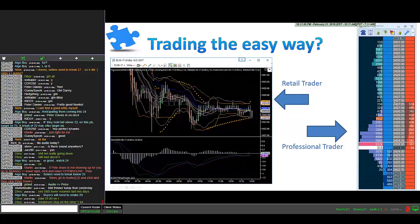So if there was an easier or a faster way to get to those first profits than focusing on the DOM, the prop firms would do it, right? They're just businesses at the end of the day. They're not like trading purists trying to tie one hand behind their backs and teach the traders the old school way that's really difficult, right? They just want to make money. All the prop firm cares about is making money with as little risk as possible.